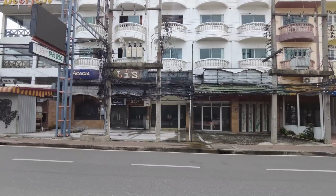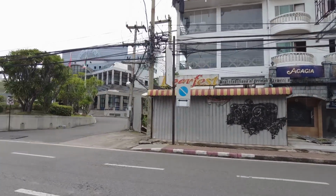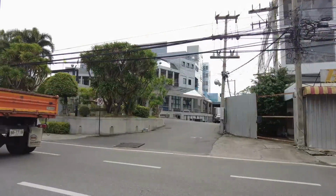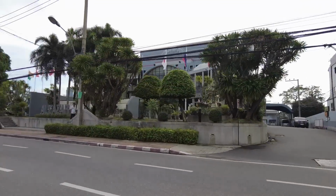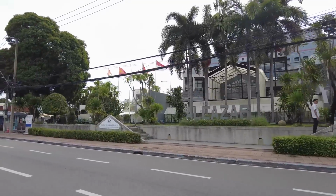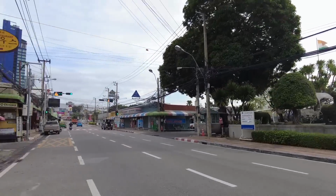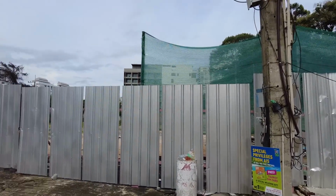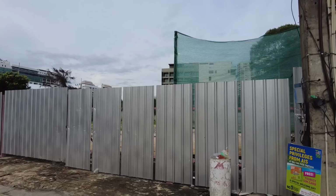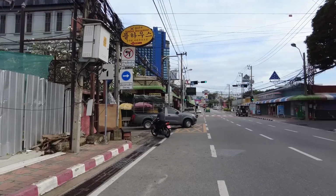So I don't know what's going to happen. Is it waiting for someone to come in and buy it out and take it over? I really don't know. Alcazar here, look at Alcazar. Again, not a great deal happening. And opposite Alcazar, you can see through these panels. There's not much going on there. That's just been derelict land. So I really don't know. The tone of this video is going to be awful.